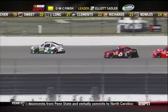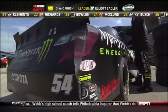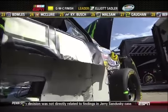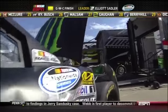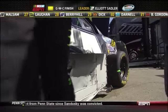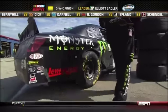Vince is back in the Nationwide Series garage. Well, taking a look at the 54 car of Kyle Busch, obviously done for the day. Kyle came out of the hauler in his street clothes and declined to comment. Obviously very frustrated with the way his day went and ended here at Chicagoland. All right, Vince, thanks.